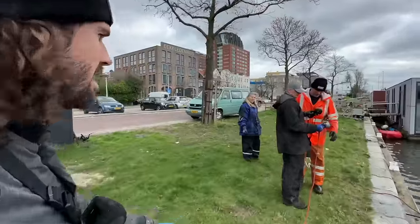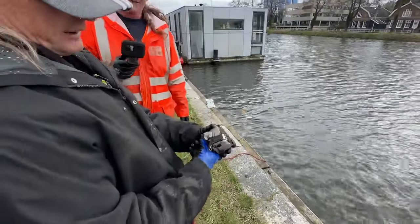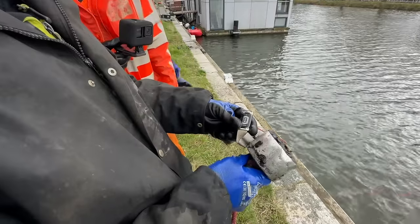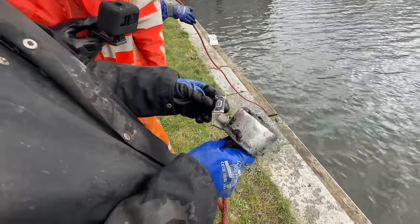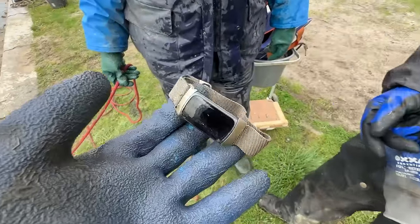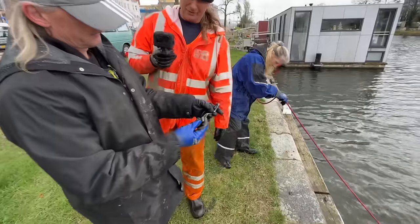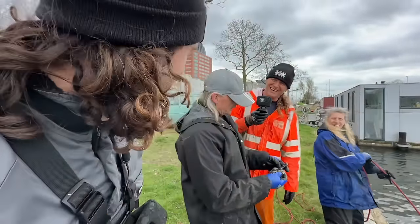Danny's got a watch down here. It's a cool one. That's a Fitbit. Or a Garmin. I found one of them before. They're really magnetic because of the band. Could be waterproof, Danny. You might be able to have a cool find out of that. Put it in the wash. It's not as good as my big pole, but it's all right.